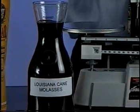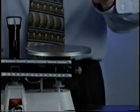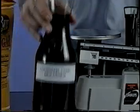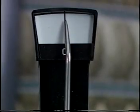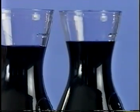Here I have 2 containers, each containing 3 pounds of molasses. This container contains a typical offshore molasses. This container contains Louisiana cane molasses. While they look the same, there are clear differences. You will note they both weigh exactly the same. However, when you look closely, you notice that the Louisiana cane molasses takes up less physical volume compared to the offshore molasses. This is because the Louisiana cane molasses is more sugar dense.